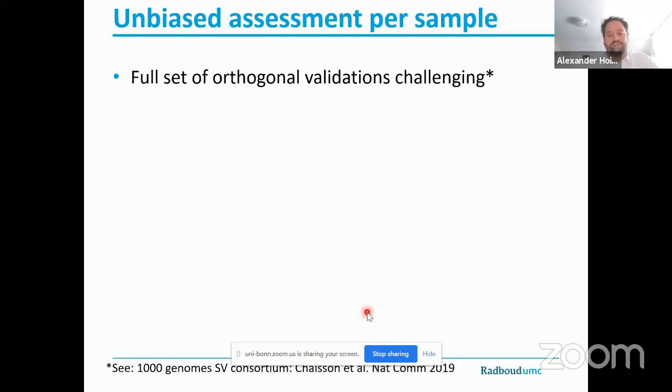We get a lot of questions whether we also validate the entire set. I should make clear that that was not the primary purpose of this study of 85 samples. Here the question was really, can we find back the known aberrations? I think full orthogonal validation of all the calls with Bionano should be subject of a separate study that also compares it to all the sequencing methods out there to really get a glimpse.